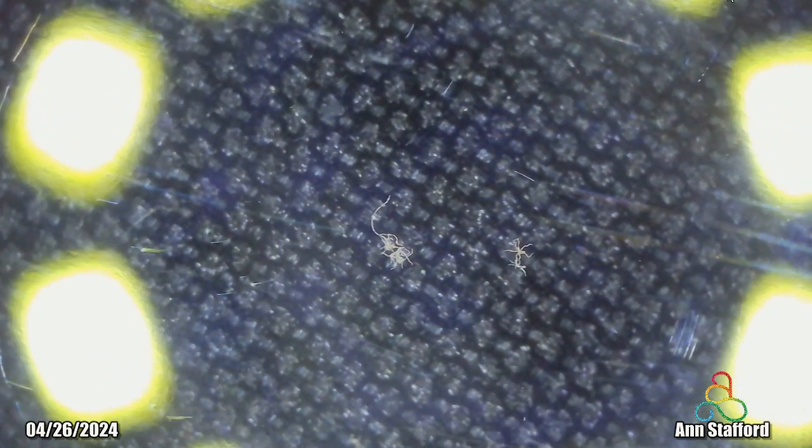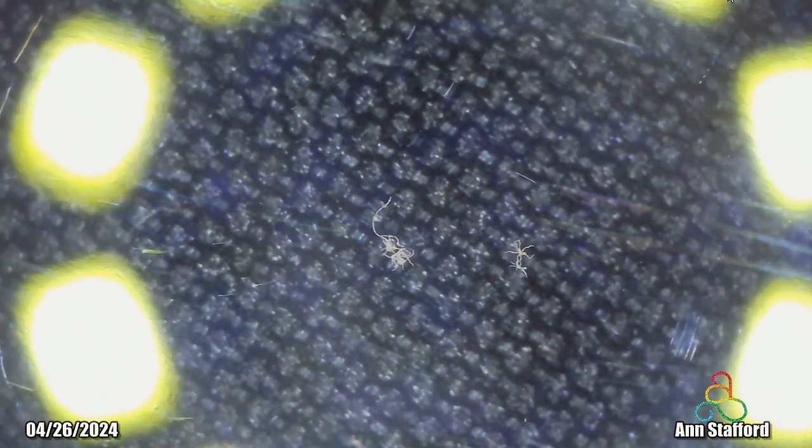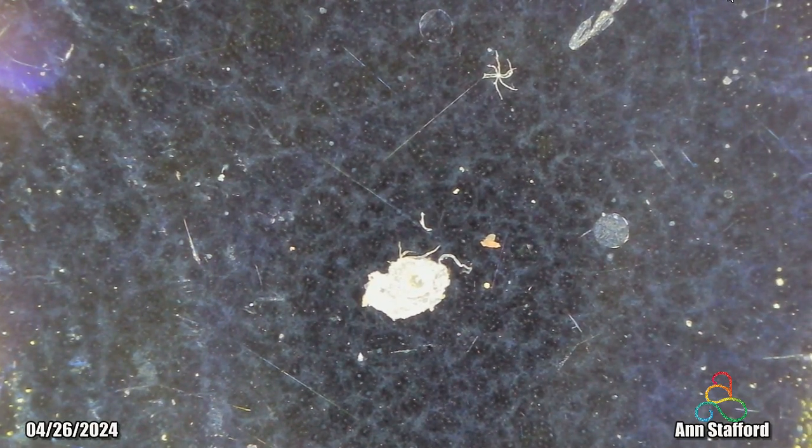I have it in a little plastic jar. The cap screws on. This is what you were just looking at, but I can't zoom in on it the same way as when the microscope's on the tray. So yeah, it's been collected. Okay, back on the tray.